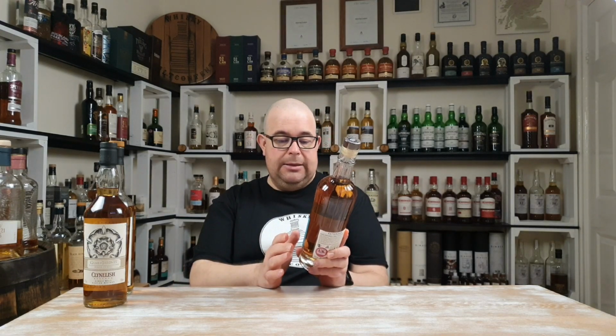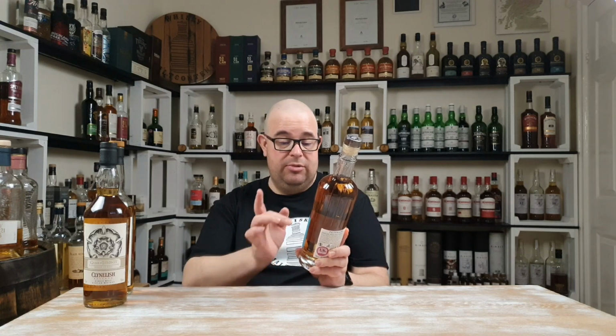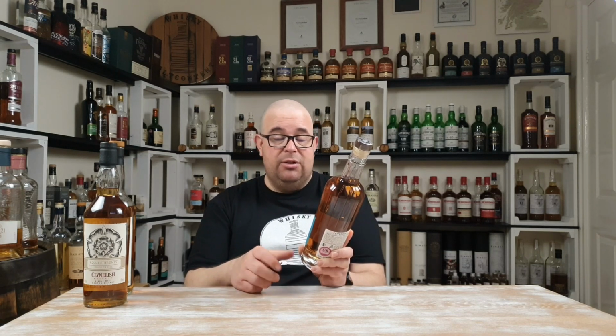So, Fettercairn is a distillery in the Scottish Highlands. Very unknown distillery, not much going around. Since that change, since they started releasing, how to say, better quality whiskey, I would say, maybe this way. The core range, 40%, chill filtered, loads of caramel added.